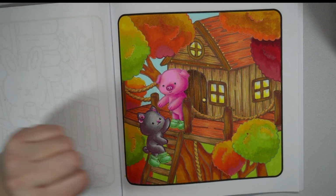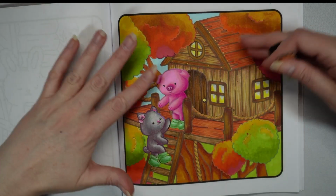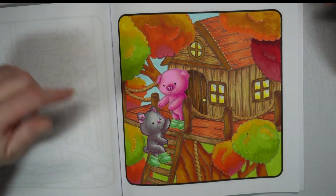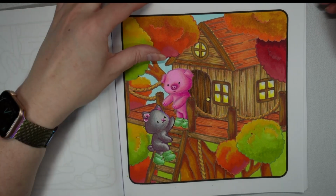I don't think I did their boots the right colour. Why did I do them green? I have no idea. I suppose because there was quite a bit of green going on already, but they've got matching horrible coloured green boots. I don't know what I was thinking, but I did enjoy working on it.